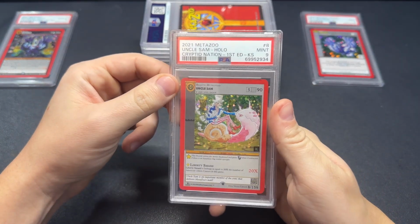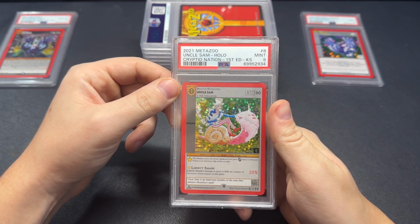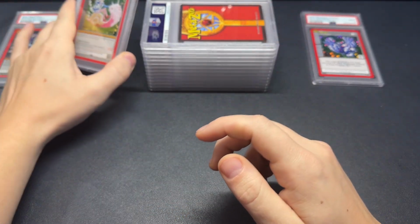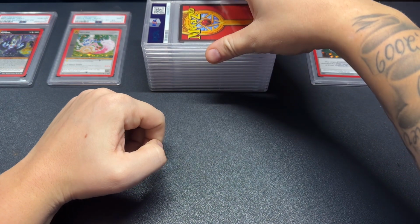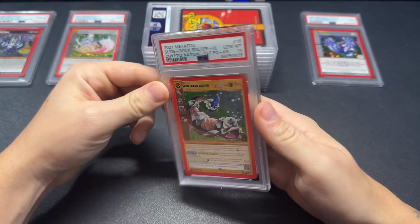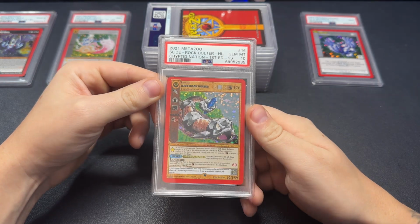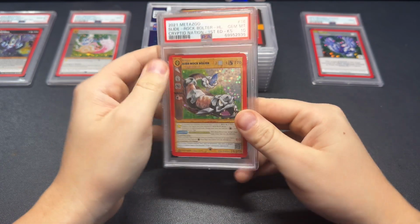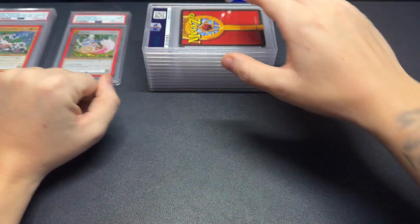Next up, we have a Kickstarter Uncle Sam, PSA 9. That will definitely be on eBay. So probably all of the 9s will be on eBay. I don't really like having 9s. Slide Rock Bolter, PSA 10, Kickstarter. And we haven't gotten to the card that I was upcharged for yet, obviously. I'll tell you guys when we do.